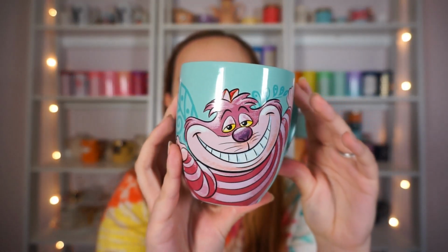This one I think is the newest one that we have from the Disney store, and it was another one that was on sale, the Cheshire Cat.